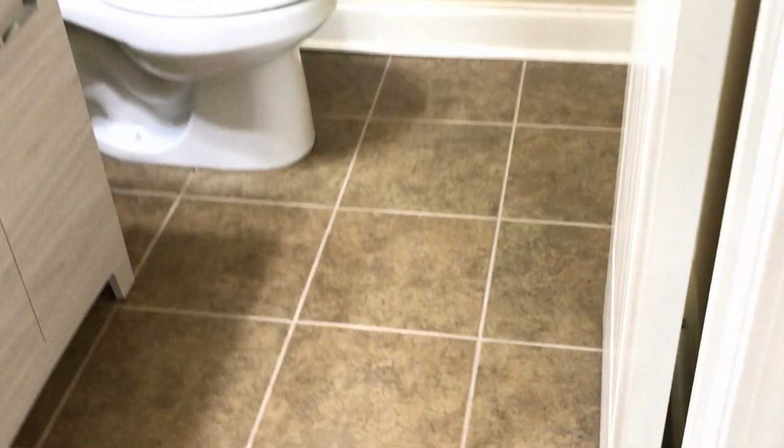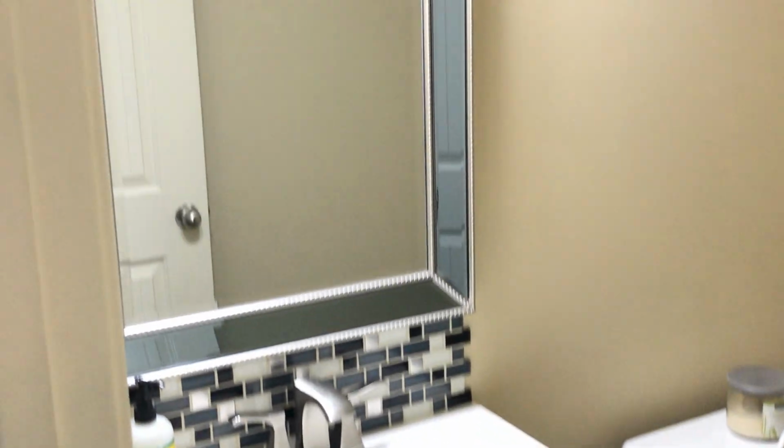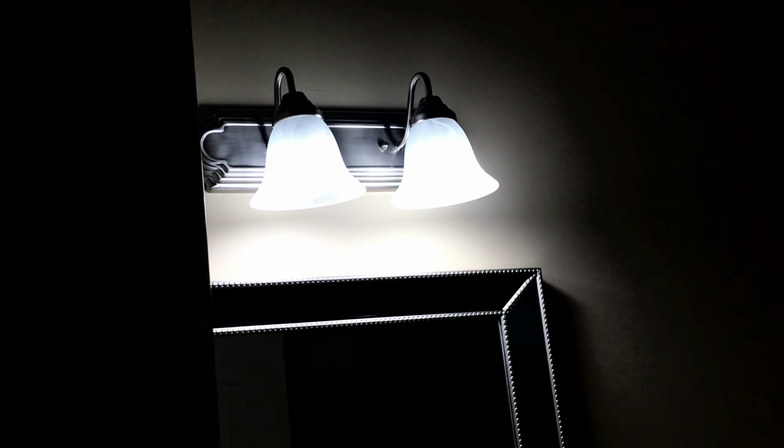Now this is your half bath. Check it out. Check out that sink, backsplash, mirror. Nice. Let's check out that lighting. All right, gotta see that. Make sure everything's up to date. This is another storage area that is under the stairs. Let's go ahead and take a look upstairs.